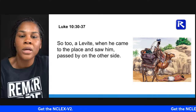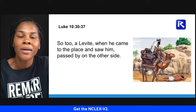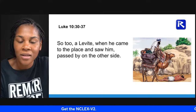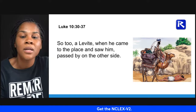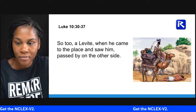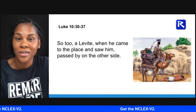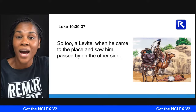So too, another person came, a Levite. Levites, if you know them, they are masters of the law. They're masters of the Bible. They are considered wise, educated. They have a priestly ministry. He came to the place and he saw the man, and at the same time, he too passed him by. And so even now, even in your life, the places sometimes where you expect the most help, you don't get it. The people who you expect to be the most encouraging, you don't get that from them.